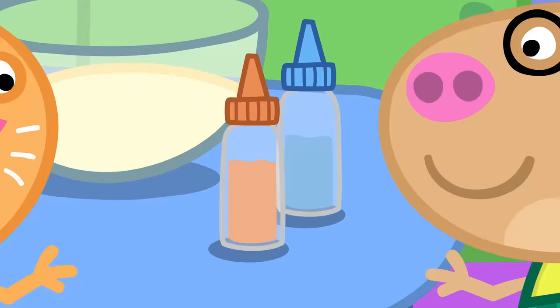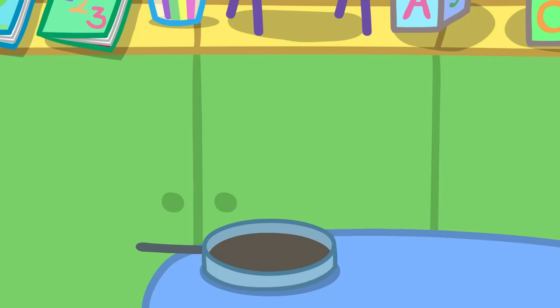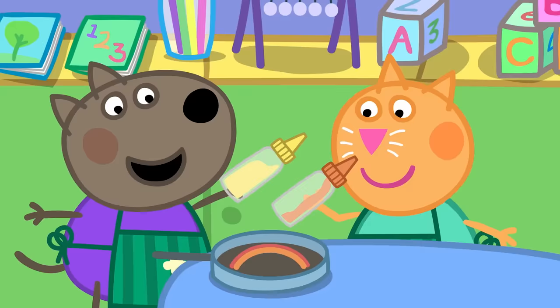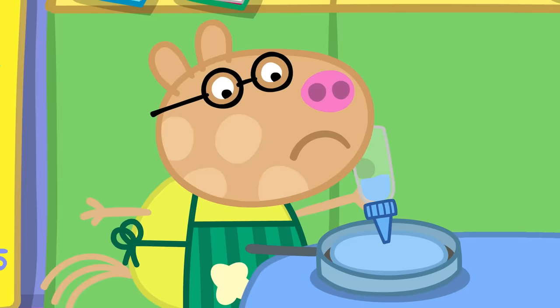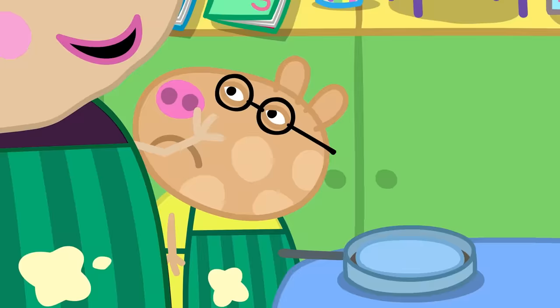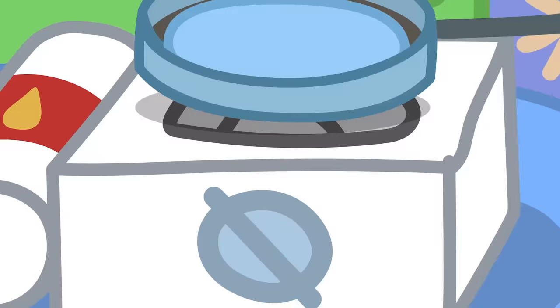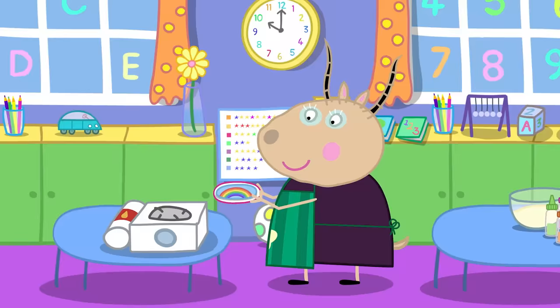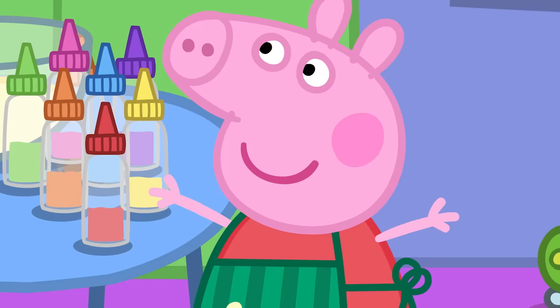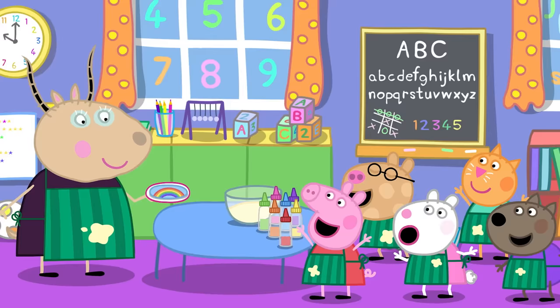Can we make a rainbow next? Why, of course. Peppa and her friends add all the colours of the rainbow. Red. Orange. Yellow. Green. Blue. The rainbow pancake. All the blue has created a lovely blue sky. Can I have some? Let's make the biggest pancake in the world.